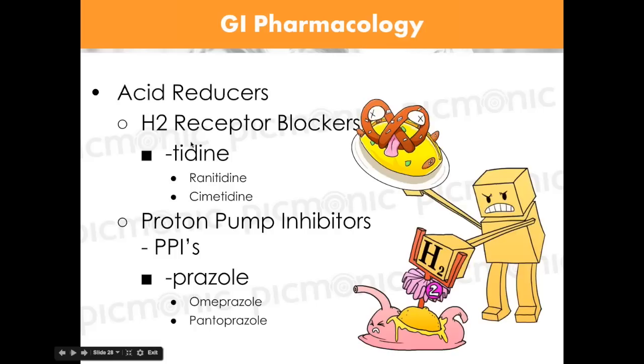But this is one right here. Tidine, you're going to so easily be able to remember tidine as the ending for H2 receptor blockers. Tidine, ranitidine, cimetidine. Because we're going to show a ranitidine and a cimetidine inside Picmonics. So you know these tidines are H2 receptor blockers.